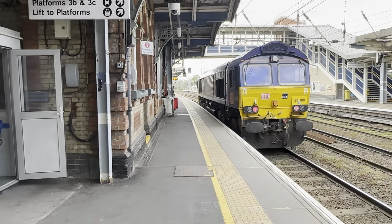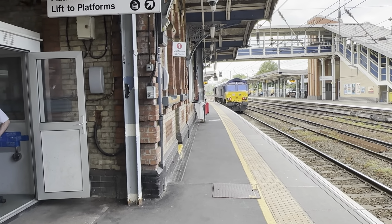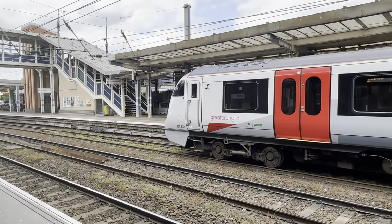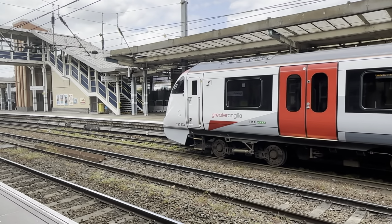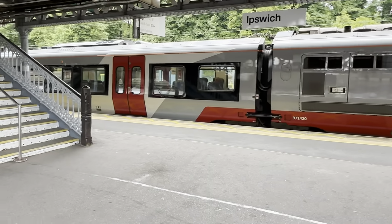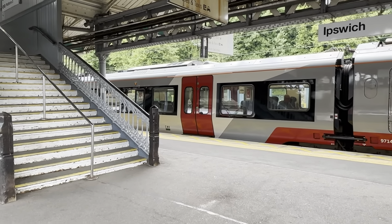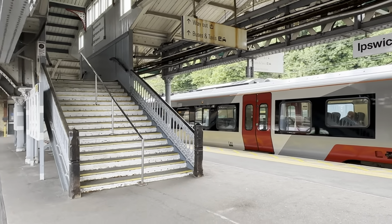Right, there is 66109 on a light loco driver training run from Peter Bruff to Ipswich holding sidings, and here is 720-533. That's going to form the 1352 out for London Liverpool Street, and behind me is 755-420, which will be going out on the 1358 Greater Anglia service to Ipswich.